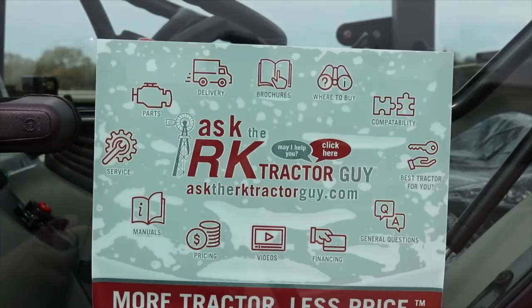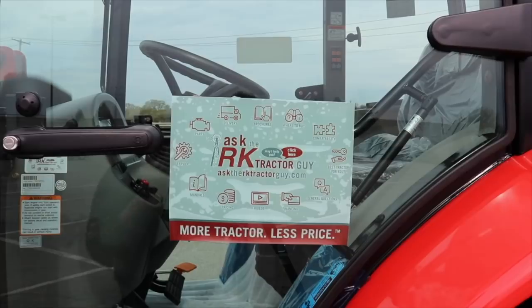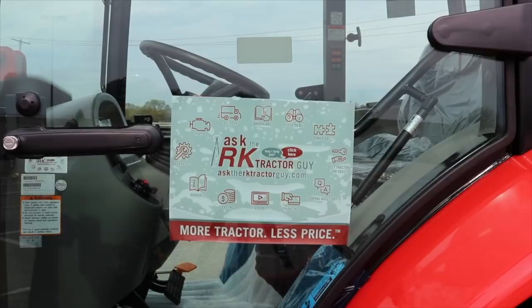I'm sure I missed a lot on this tractor, but if you want more information, go to RK Tractors, and there's a button there you can ask the RK Tractor guy. I actually went over that in a video the other day, but there's tons of information right here at Ask the RK Tractor guy, and you can find out more info on the RK74 and the other tractors as well. So this RK74, as it sits behind me with the loader, the loaded rear tires, the three rear remotes, everything that I showed you today is, I think, $43,999, just under $44,000.